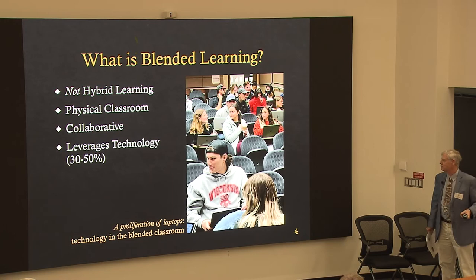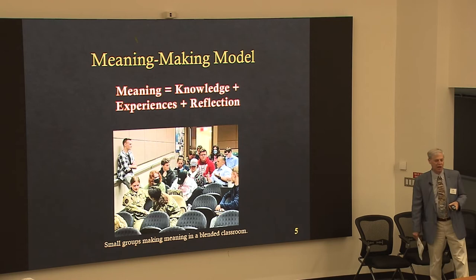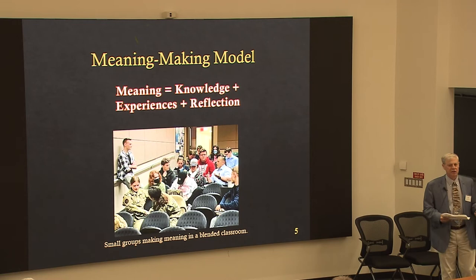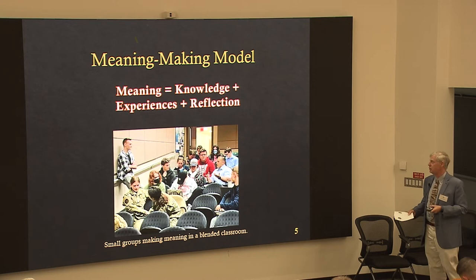Okay, here's our theory, the making meaning model. We have meaning equals knowledge plus experience plus reflection. So you need all of those. All this is saying is the old idea that you take prior knowledge, then you graft on top of that new knowledge based on new experiences. And to facilitate this process, you've got to have some time for reflection.